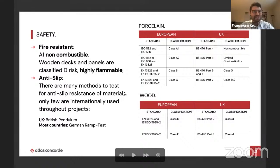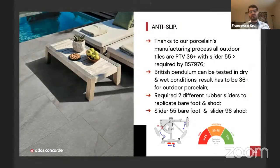And the anti-slip certifications are obviously following the British standard. So we have the British pendulum for the United Kingdom, but if you have a project abroad, in other countries, we use the German ramp test method. Thanks to our porcelain manufacturing process, all of our outdoor tiles are 36 plus, wet and dry, certified with the slider 55, which is what is required by the British standard 7976. So the British pendulum can be tested in dry and wet conditions, and the result has to be 36 plus in either condition. There are 2 different rubber sliders required to replicate the shod foot and the barefoot.